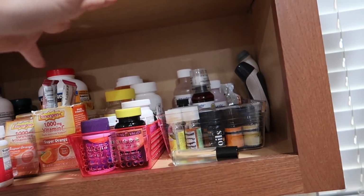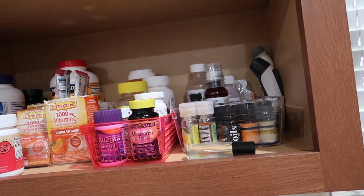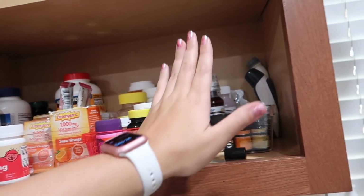We don't give them a ton of medication, or at least we try not to unless they have a fever or they're having a headache or whatever. But it doesn't happen too frequently, so I left all that here.